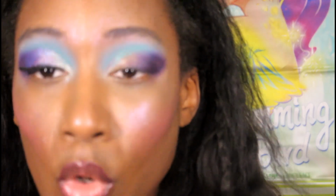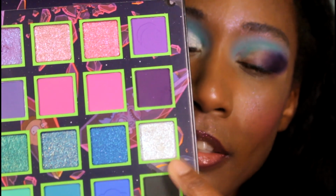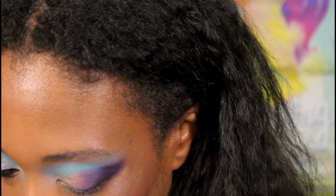Now I want to try, what is it called, Sweet Milk by Ellis Brooke. I'm going to start off with this dark purple shade right here, and then I topped it with this shade right here on the lid, and this is the same shade we're going to put in the inner corner, and then this shade right here next to the purple we put toward the front of the eye. So that's what's going on with that.